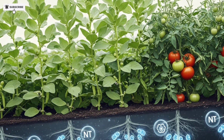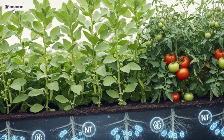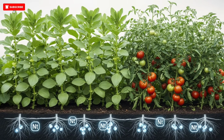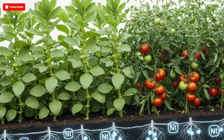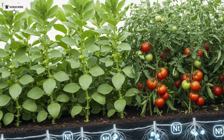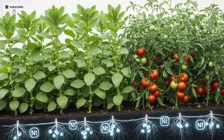And what does that mean for your tomatoes? It means healthier, stronger plants with better growth. So you can skip buying those expensive fertilizers and just let nature do the hard work for you. All you have to do is plant some fava beans and they'll take care of the rest.